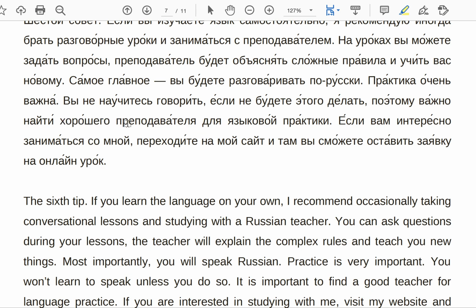Okay, so this is in the form of the genitive, but I'm actually going to undo that highlight because it's actually in the accusative case. So the accusative case and the genitive case are identical, actually, in the way that they decline, but you need to be able to tell the difference. So here, it's important to find a good teacher. Like if I said it was a book of a good teacher, then it would be книга хорошего преподавателя. That would be in the genitive case. But this is найти хорошего преподавателя. So you're finding this good teacher, and so that's the accusative case.